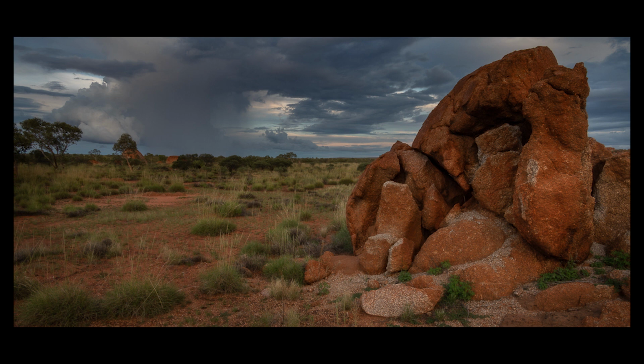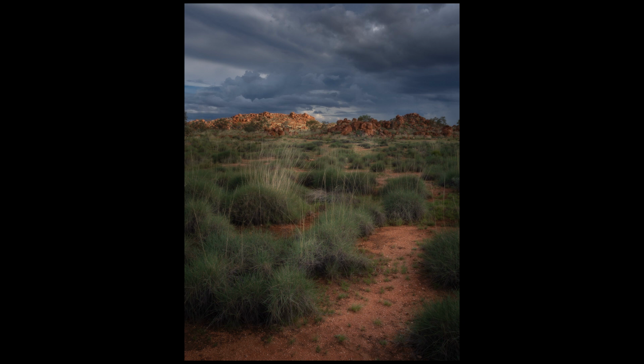But to the second image, which was my favorite, it really worked nicely. I did portrait here. There's this leading line, this little path going through the spinifex, and it leads you up to the rocks in the back, where I had that lucky break, which I probably would have liked in the first photo, of the sun breaking through and lighting up the back of those rocks. It leads your eye up into the lighter part of the image, and then you've got those really moody monsoonal stormy clouds rolling in. So yeah, I was really happy with this image. It's probably my favorite image of the trip.